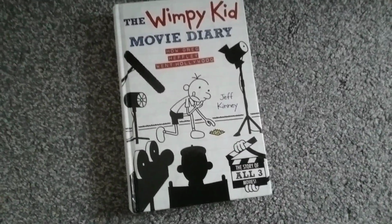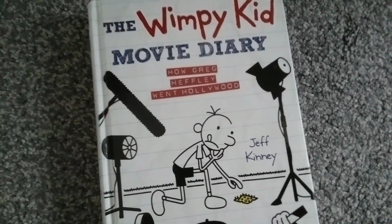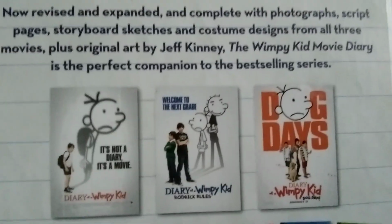Now we have the Wimpy Kid movie diary. This is about the first three Wimpy Kid films. And it has the real Greg Heffley on the side. And here's all three movies.